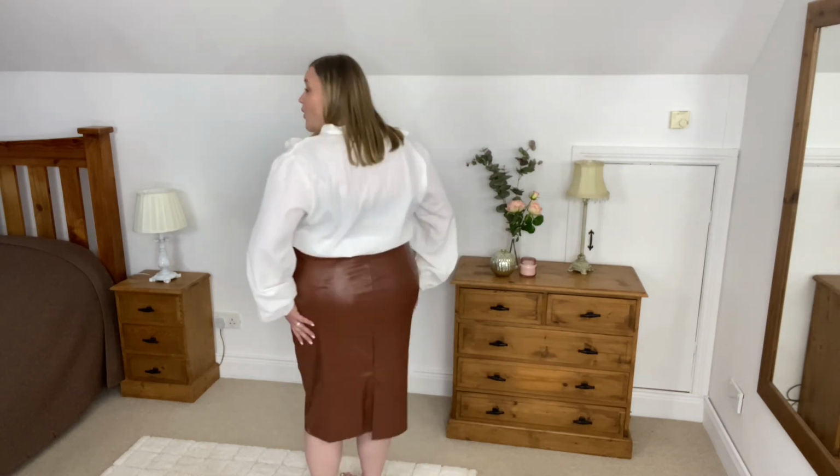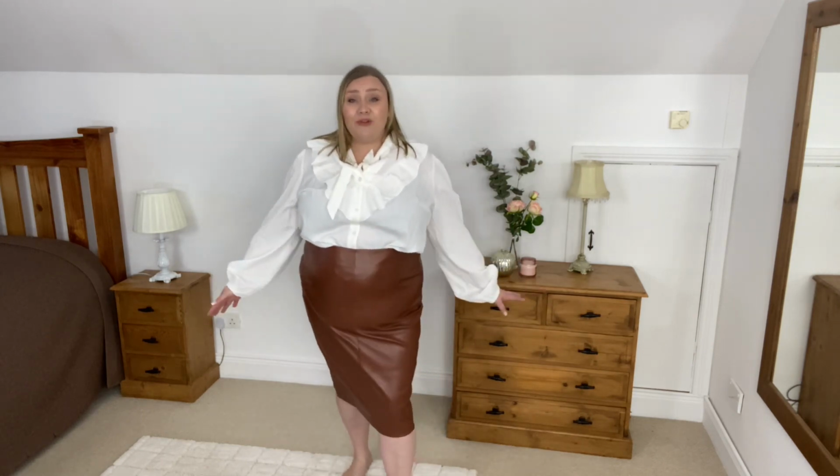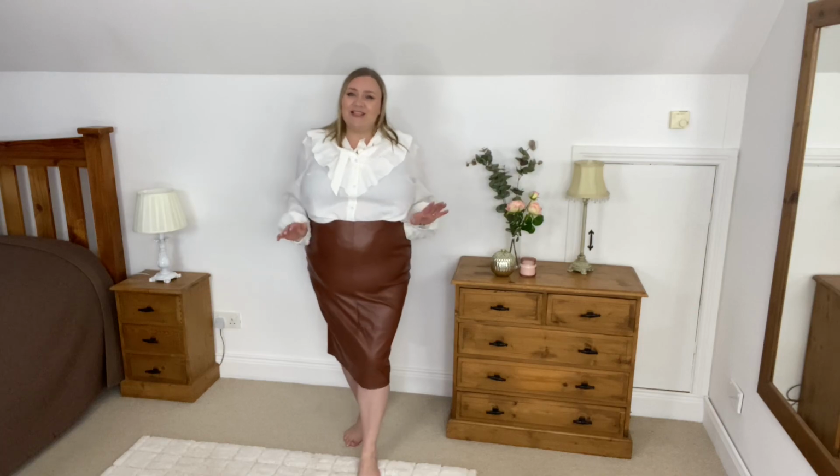But again, it also shows all the fab curves that we have as well. I really love this one. I'm seriously considering keeping it because it is really, really good. Now I'm doing a kind of no spend January this month, but in my defense, I ordered this in December, all right? So it doesn't really count. Hence why I picked up a pair of glittery trousers, because I got it in December.